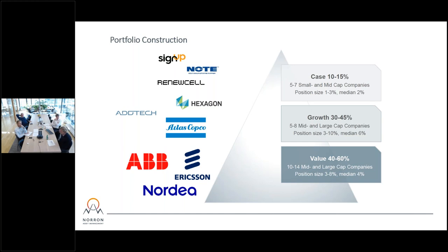These are names that we know very, very well, but they don't tend to grow more than the market, the average GDP growth. But these should be companies that we believe have a good strategy and good management underlying, so we don't get into any value traps, so to say.